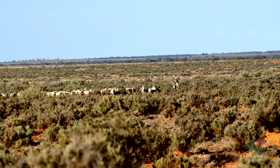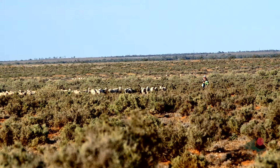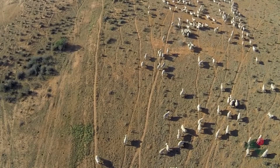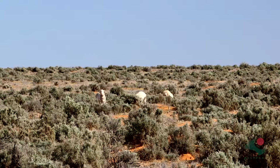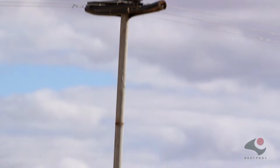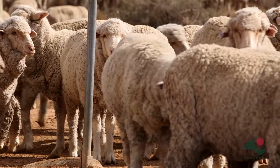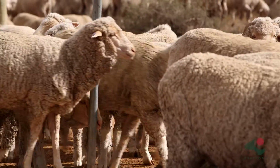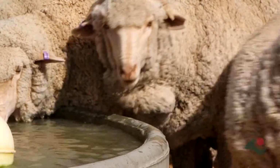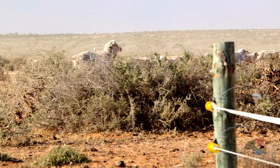In hindsight, there's no doubt that our stock weren't ready to be put together in large mobs in a rotational grazing system. It was only after we did a low stress stock handling school that we were able to work with them and teach them how to behave as a mob in larger stock densities and be comfortable to come in to water. Now if we hadn't gone through that, we couldn't have then taken the next step to put in smaller cell centres, because that would have been far too much pressure and we would have lost far too much productivity.